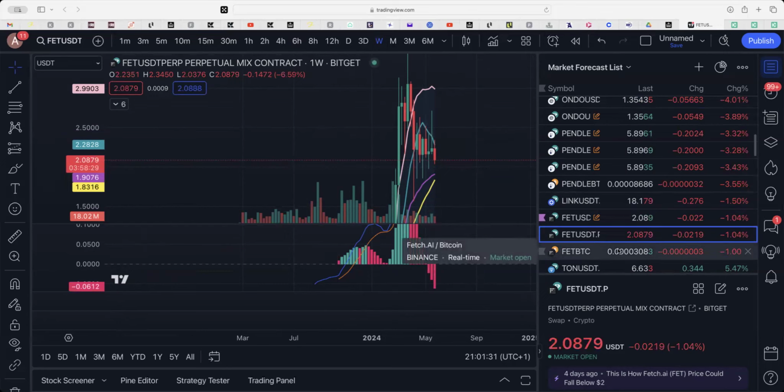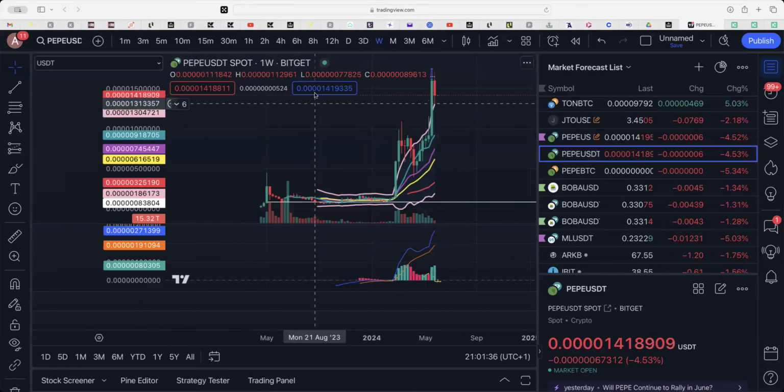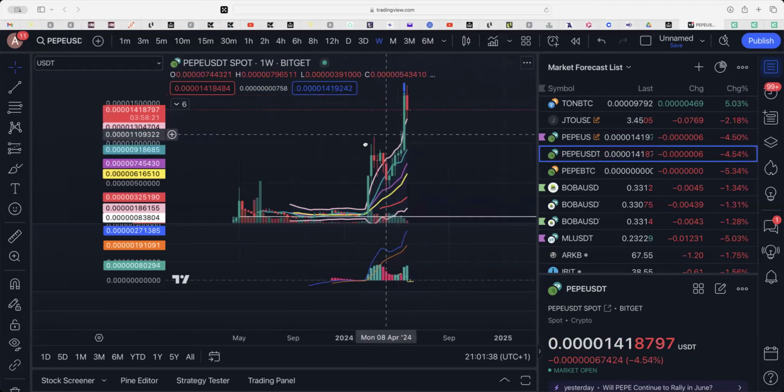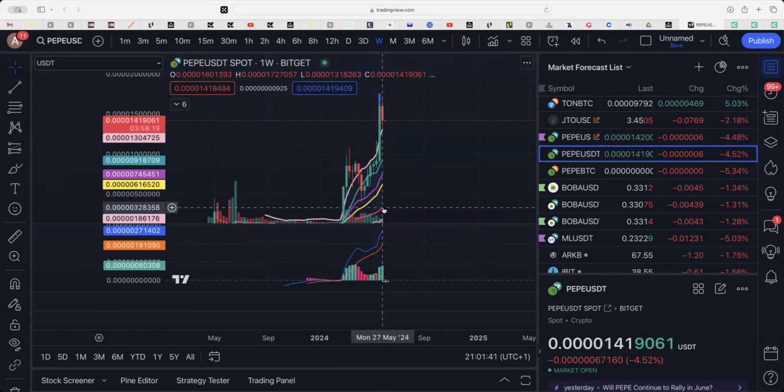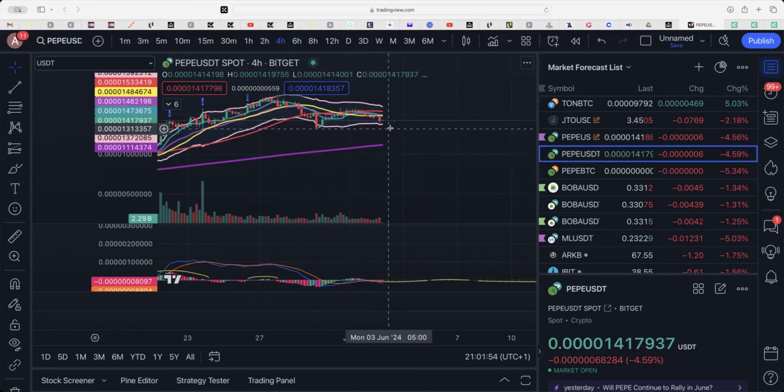Let me give you PEPE. So PEPE is another one that I want to give to you. PEPE, again, energy flow, we've done a huge move to the upside. Again, volume was declining, so that's a red flag. And we're retracing. We retrace back to the KC channel. There's more downward action to come if we go to 4 hours for a view. So we do expect that PEPE at least hits the 130 area. So 130 at the very least, 130 before the end of the week. So that's for PEPE.